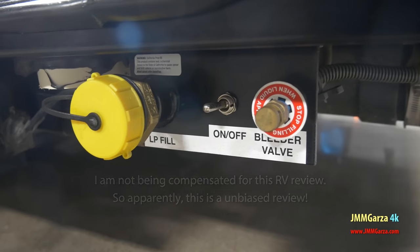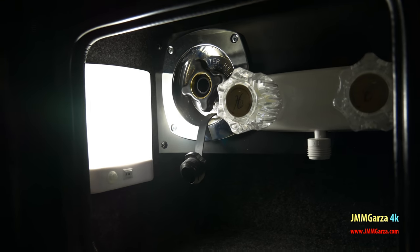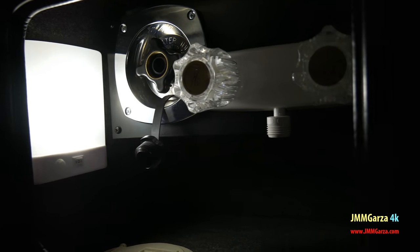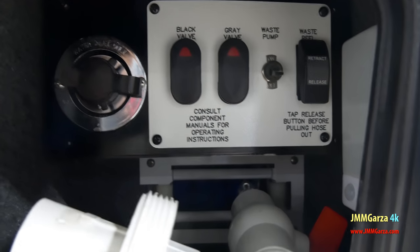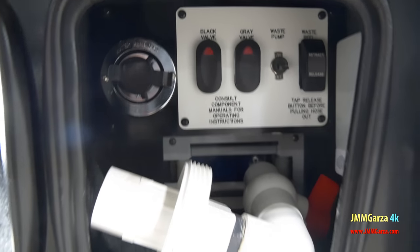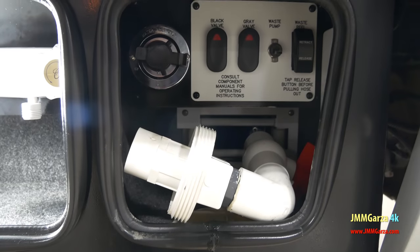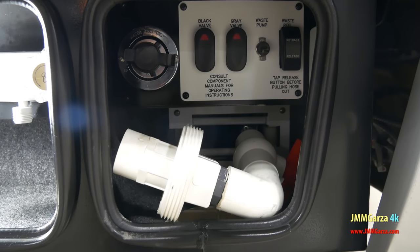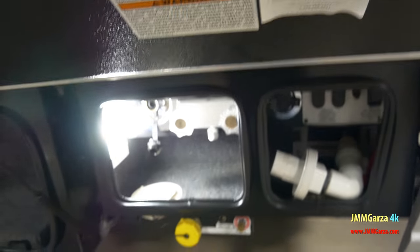So there's your LP fill. And the light's back on. And there's your outdoor shower and your water fill. This is your macerator pump for black and gray. It also has a motorized hose. Again, this is an upscale product. This is not a budget product. So this has all, I mean, absolutely all of the bells and whistles.